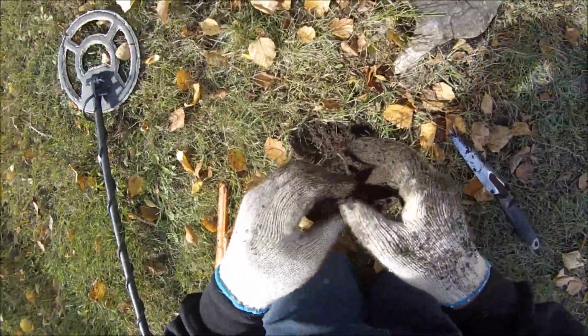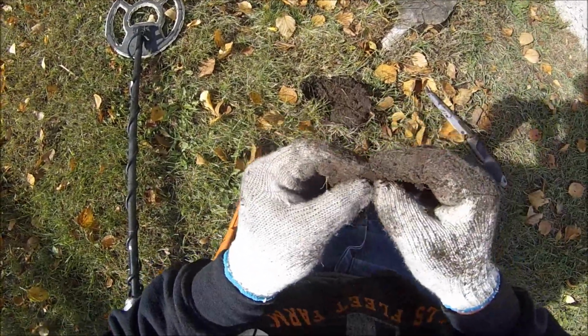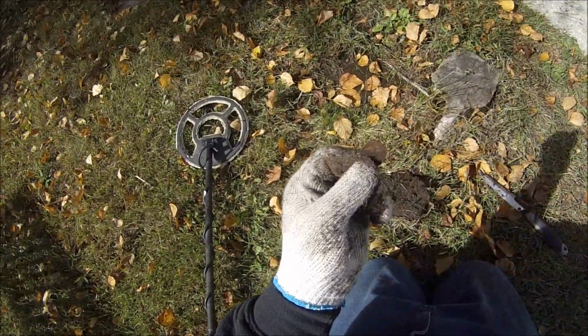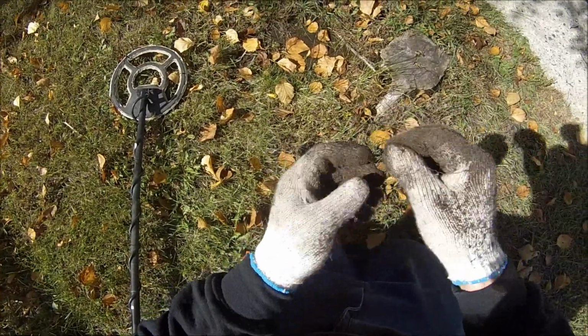Another nickel. Cool. Ooh, that's an older one. 1962. Showing some age now. Looks to be in good shape, too.